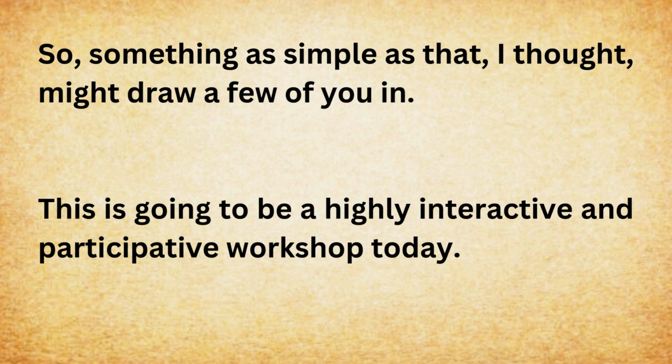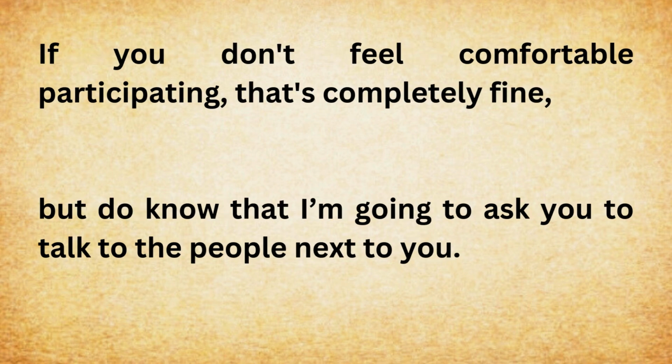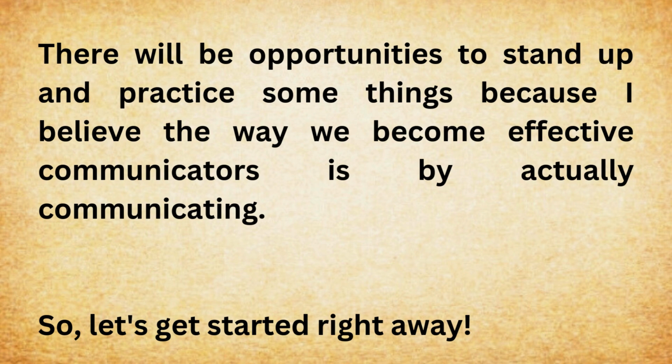This is going to be a highly interactive and participative workshop today. If you don't feel comfortable participating, that's completely fine, but do know that I'm going to ask you to talk to the people next to you. There will be opportunities to stand up and practice some things because I believe the way we become effective communicators is by actually communicating. So, let's get started right away.